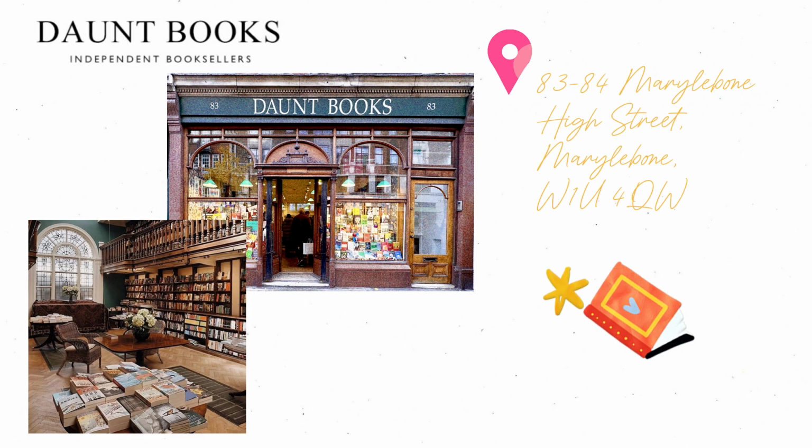So Daunt Books now has several locations across London, and it also has its own publishing house, which was founded in 2010. And anyways, the original Daunt Bookshop in Marylebone, however you pronounce that, is the most beautiful in my opinion. It is an Edwardian style building with 2 floors, and the second floor overlooks the first floor, and there are lights coming down that are green glass, so they have a very cozy, librarian feel.